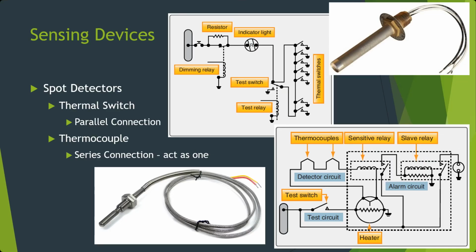The other style is a thermocouple. What do thermocouples do? When they get warm, what do?